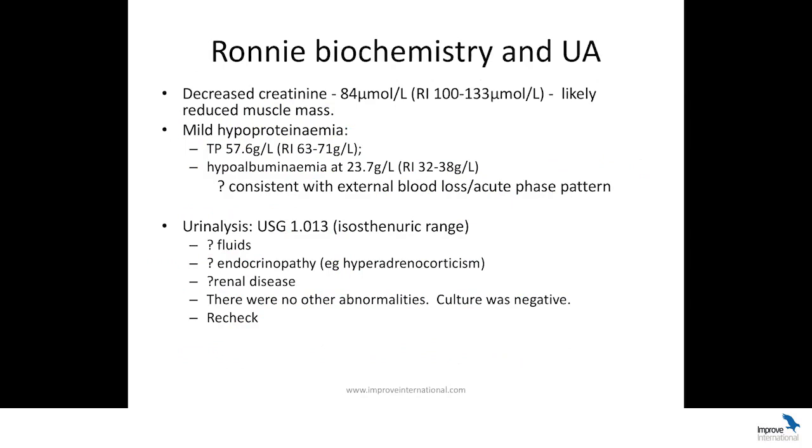So, biochemistry for Ronnie: it had a decreased creatinine in the referral lab, likely just due to reduced muscle mass because he hasn't been exercising. We had a mild hypoproteinemia with total proteins of 57, and that was mainly characterized by hypoalbuminemia at 23.7. This is a mild to moderate hypoalbuminemia. And again, we're thinking of hemorrhage, so potentially this is consistent with external blood loss, but it can also be an acute phase pattern. We'll go into the differentials for hypoalbuminemia next.